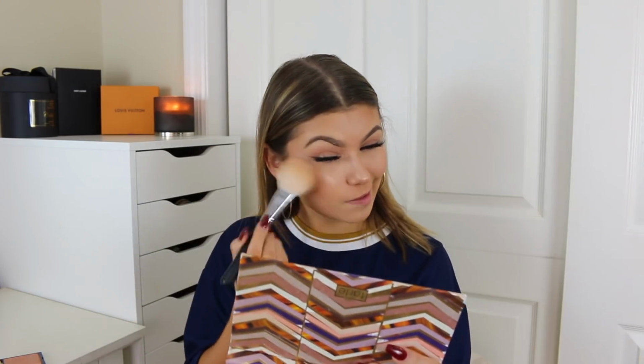Oh my god, this is so pretty. I just like to blend everything, so it doesn't look too crazy. I just get a big blending brush and I just blend away my life, basically. 10 out of 10, guys. You need this. Now I know why they were sold out everywhere.